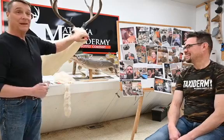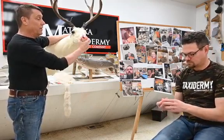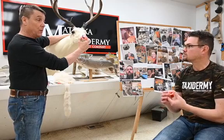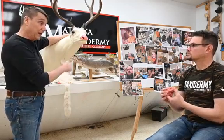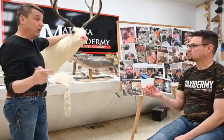The way these are made, and the way Brian made this, was a mold of a fresh mule deer, as yours was a fresh whitetail. Once the mold is made out of silicone rubber, then a prototype's made, and then that prototype has to be modeled for symmetry, checked for symmetry.